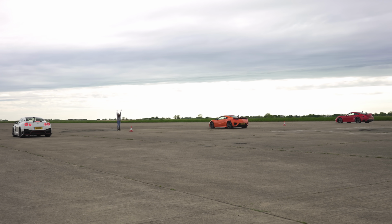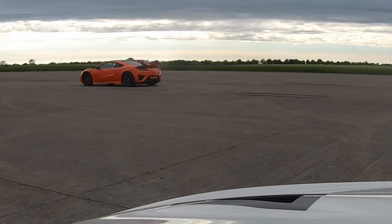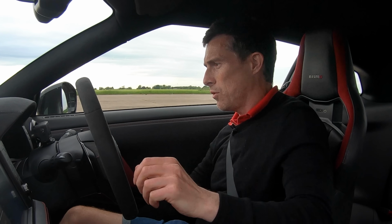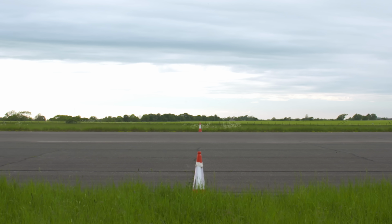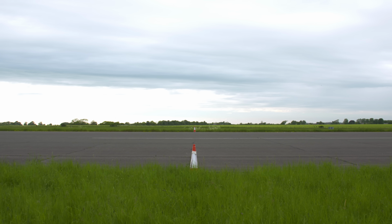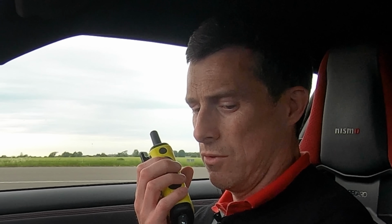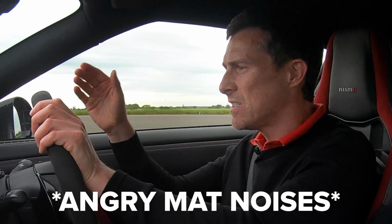2, 1. Come on, Godzilla. Oh, it launched hard. Come on. Oh, now. I thought it was in auto mode, and I didn't have to change up. Eventually. Guys, forgive me, I thought I was in auto mode, but no, I was in manual, so it didn't change up for me. I'm an idiot. Launched so well. That hurt my head. Ow.